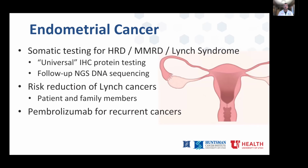Now, for endometrial cancer, we first will engage in somatic testing for, kind of, the same thing with different names, which is HRD, MMRD, or Lynch syndrome proteins. This is done through universal IHC protein testing on a slide of the patient's tumor. And then this is followed up with next generation sequencing if we do find the protein abnormalities, to see if the patient does suffer from a germline mutation. If they do, then we can engage in risk reduction and surveillance of different Lynch cancers, and can then also engage in that cascade testing to hopefully benefit the patient's family members as well on a population level.